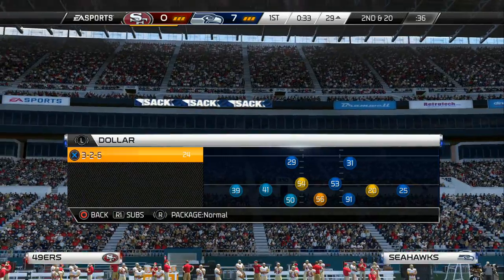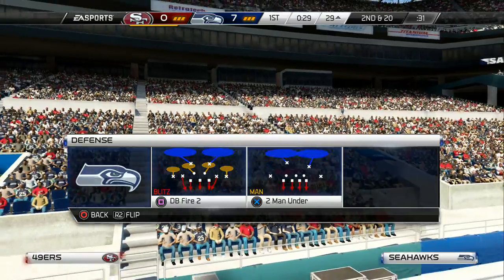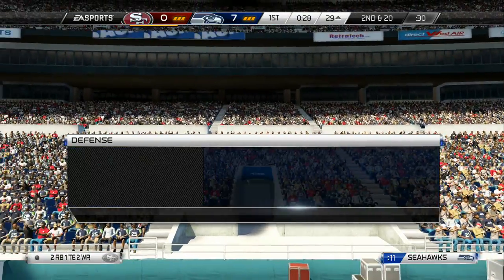NFL teams, the offense, every single day they work with anybody that's going to handle the football, how to hold it. He didn't do a good job that time. That's why he fumbled.